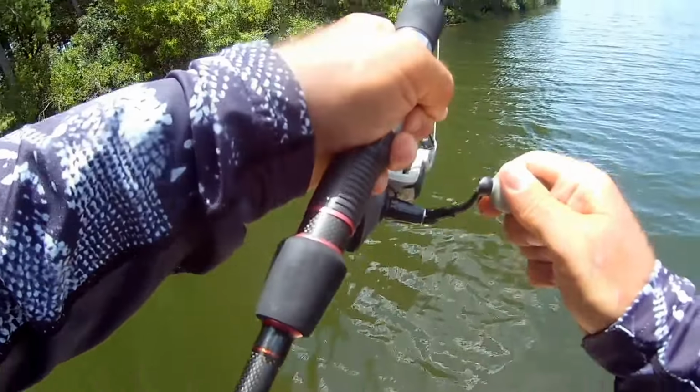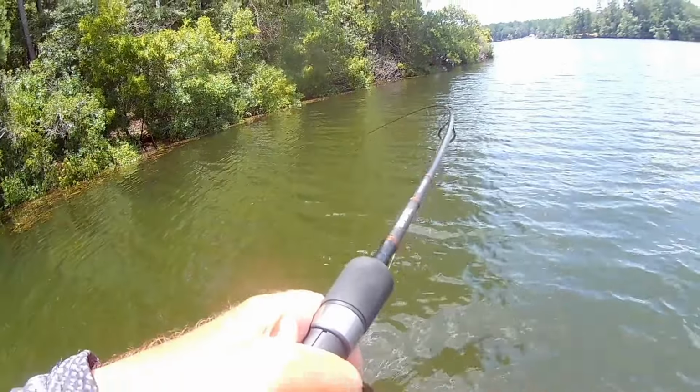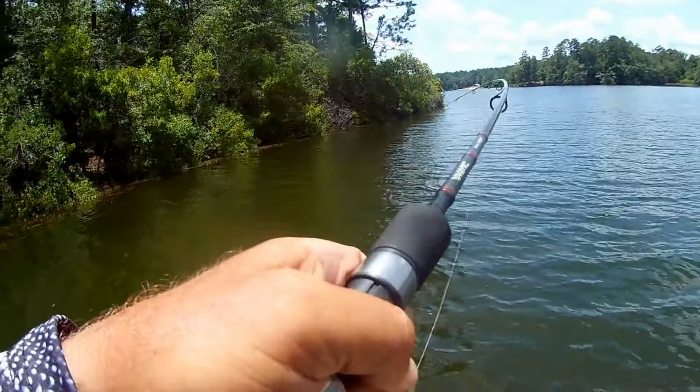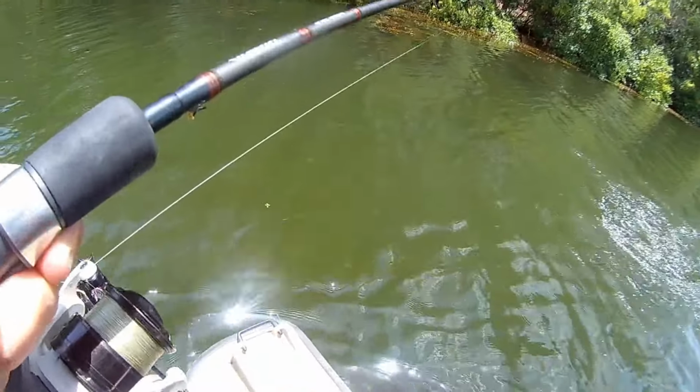Come here, you. I got you. Oh, that's not a bad one. That's not a bad one, kids. He's running with it. Oh, I can see him in this clear water. Where are you going? Oh, get out of that hydrilla. Look at that beautiful fish.